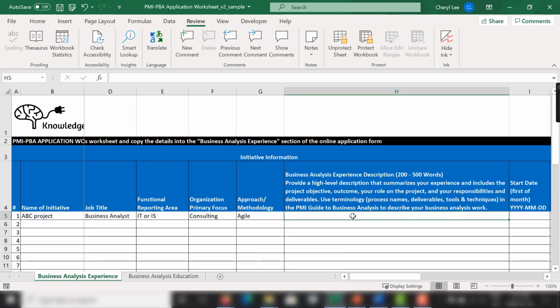Next is the business analysis experience description. Use 1 or 2 sentences to describe the project objective and outcome, another for your role in the project, which again could be different from your job title, and then spend the rest of the space describing your responsibilities and deliverables.